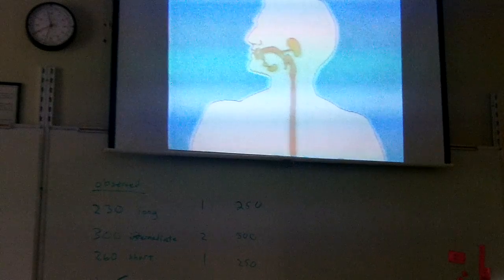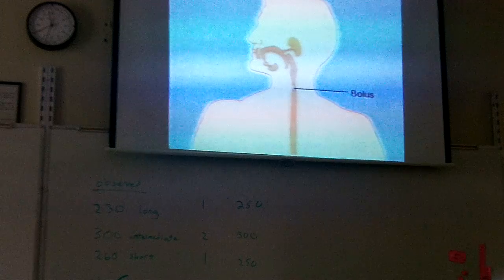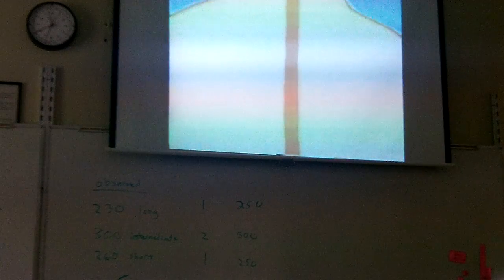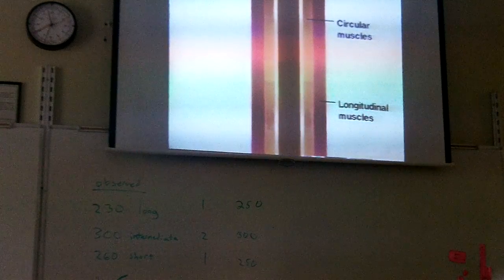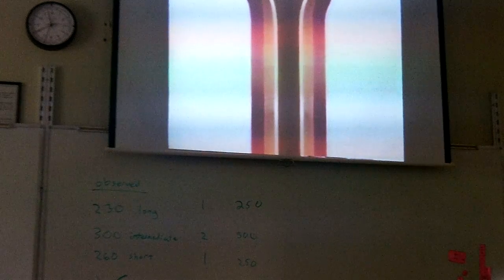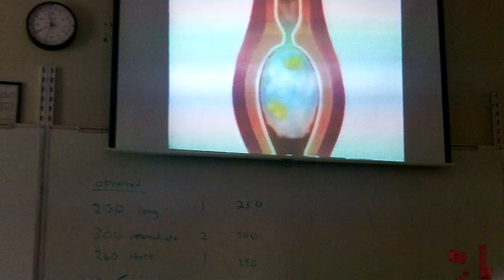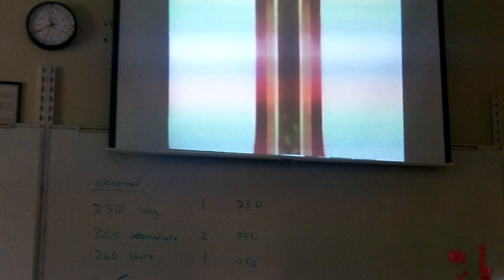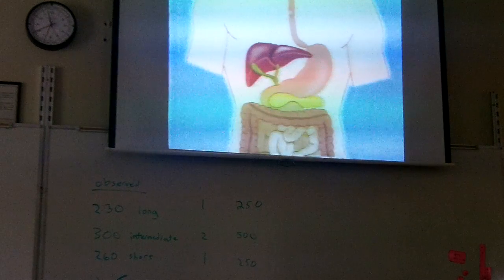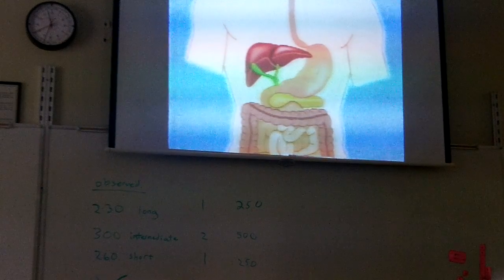The esophagus is collapsed until a mass of chewed food, called a bolus, has been swallowed. The walls of the esophagus contain the circular and longitudinal muscles used in peristalsis. Contraction and relaxation of adjacent circular and longitudinal muscles along the tube creates a peristaltic wave that squeezes the bolus downward. The bolus in the esophagus is pushed along by this peristaltic action until it reaches the stomach.